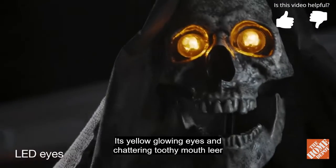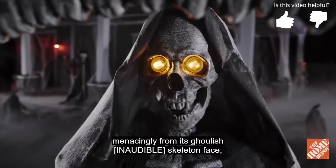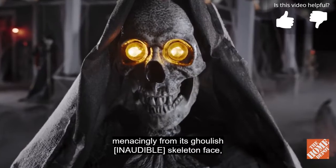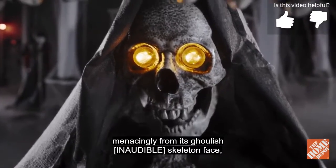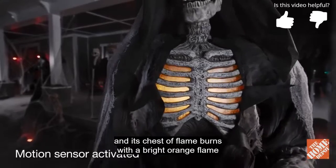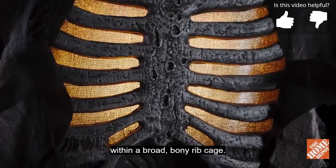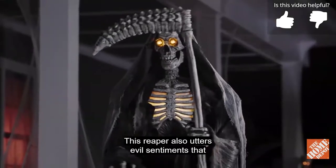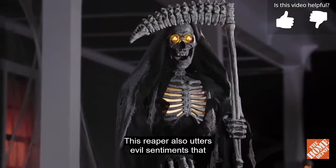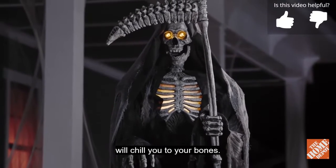Its yellow glowing eyes and chattering toothy mouth leer menacingly from its ghoulishly gaunt skeleton face. And its chest of flame burns with a bright orange flame within a broad, bony rib cage. This Reaper also utters evil sentiments that will chill you to your bones.